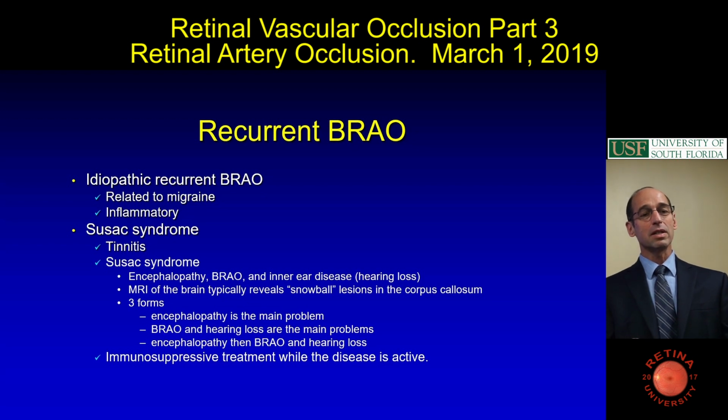They get tinnitus, they get recurrent artery occlusions. There's 3 types, and they have an MRI that shows these things in the corpus callosum. I can't say I've had any. So I've had 2 patients with definitely recurrent syndromic artery occlusion. That one I thought had Susac, but they never quite got diagnosed.